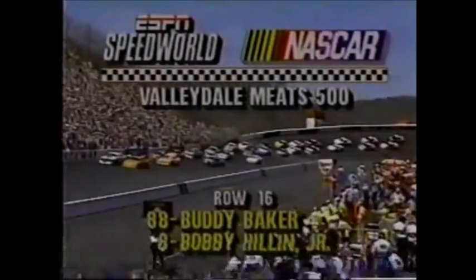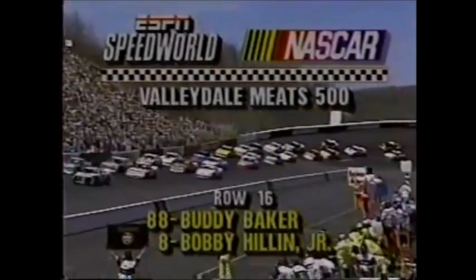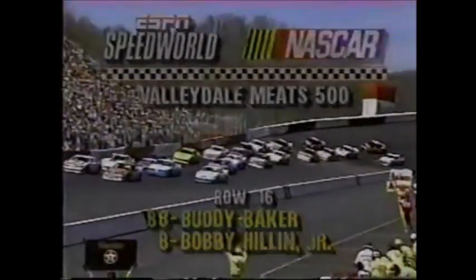And finally, in the 16th row, the two provisional starters. They did not qualify fast enough to make the field, but are added as provisionals. Buddy Baker in car #88 and Bobby Hillen Jr. in car #8. And we have a car that is stalled out there on the racetrack. That is Brett Bodine, whose machine is not running. Now he gets some fire in the car and begins to catch up with the rest of the field.